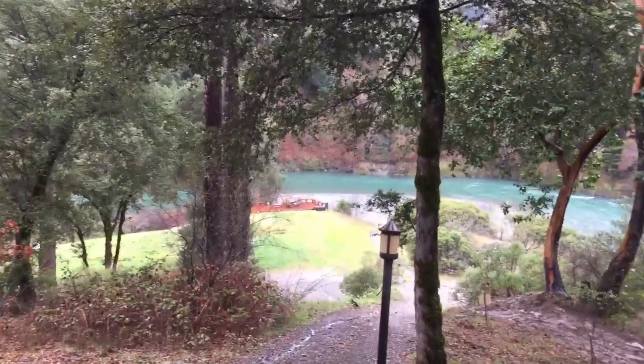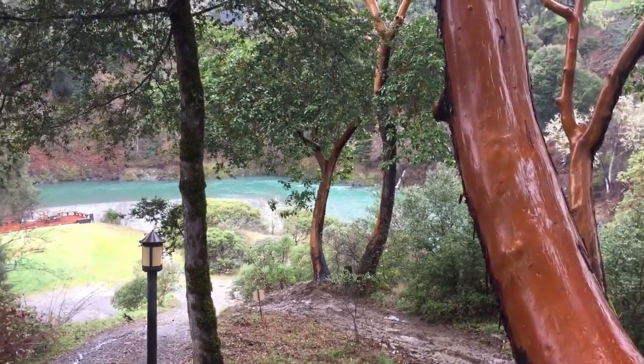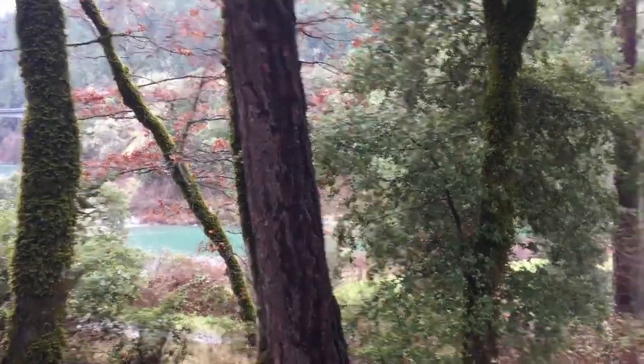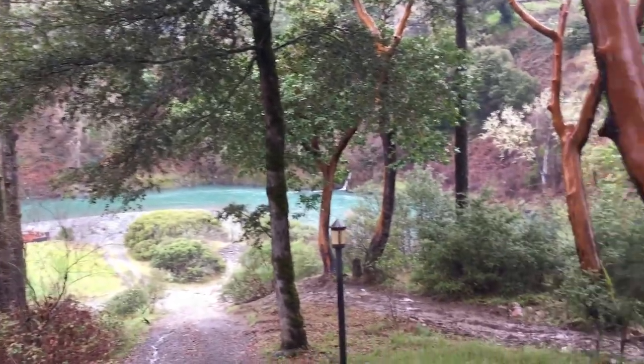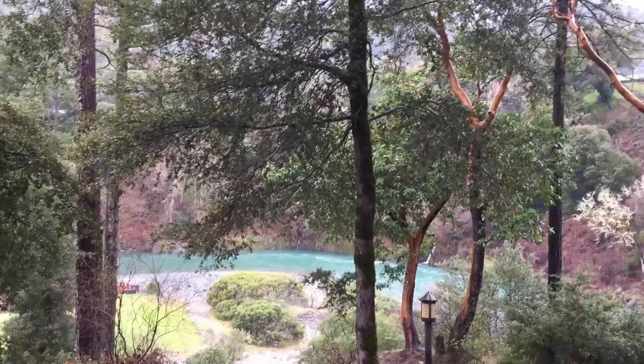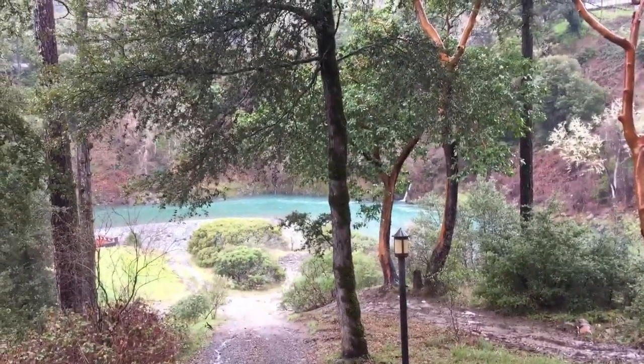Considering the elevation. So, yeah, a little waterfall down there. Gorgeous, gorgeous, gorgeous. There it is, everybody. Trinity. Okay, I'm gonna head back up the hill and I'm gonna go get to work. Bye.